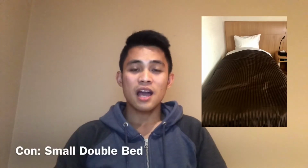Another con that we found is that their double bed is actually not quite big. Being a married couple, me and my wife wanted to share a bed, that's why we booked the triple room. However, their double bed is still quite small. There were 3 beds there after all, so we just had 1 bed each, which wasn't too bad later on.